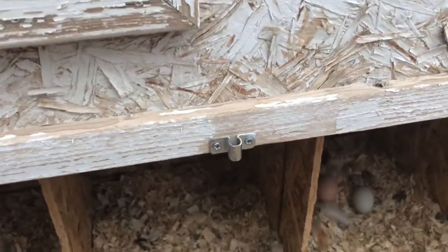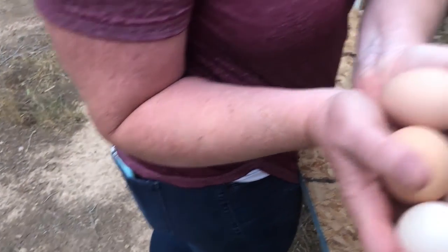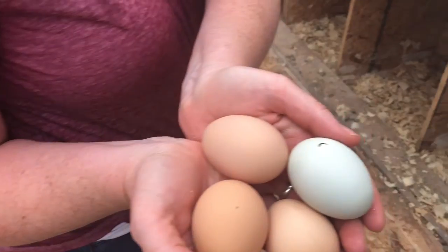How about some eggs? I'll try to see if we have any eggs. There's a couple eggs over here. There's 3 over here. Alright. Oh, these are beautiful eggs. Oh, that one's got a little crack in it. Yeah, it does.